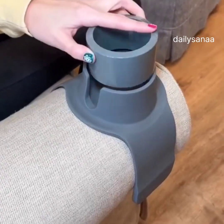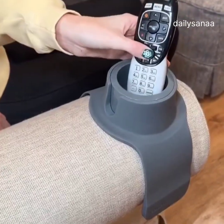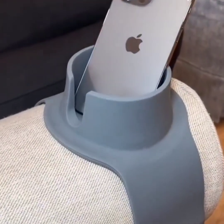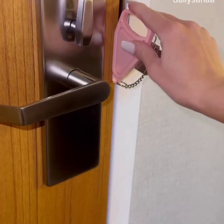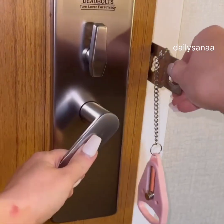It is a weighted armrest that works to hold your mug, drink, remote, and even phone. It is anti-slip, so you don't ever have to worry about spilling your drink. Kids, you need this portable door lock. It's easy to use, fits on any size door, and keeps toddlers in and intruders out.